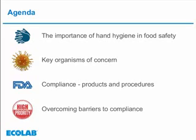And then we'll talk a little bit about compliance, including both products and procedures, which we know is so key in delivering food safety. Finally, we know that compliance can be a challenge, so we'll talk about some of the barriers that you may face and ways to overcome those. Hopefully giving you some actionable steps to take out of this and help to improve hand hygiene in your establishments.